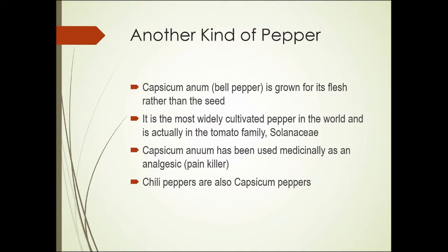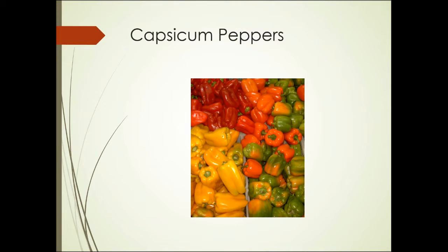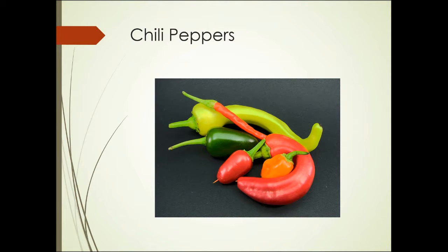And yet another kind of pepper, chili peppers, are also capsicum peppers. So these are capsicum peppers, and they're all various types of bell peppers grown for the flesh and usually eaten with the flesh either raw or cooked slightly. Chili peppers are also grown for the flesh, but are typically used chopped or even dried and ground.